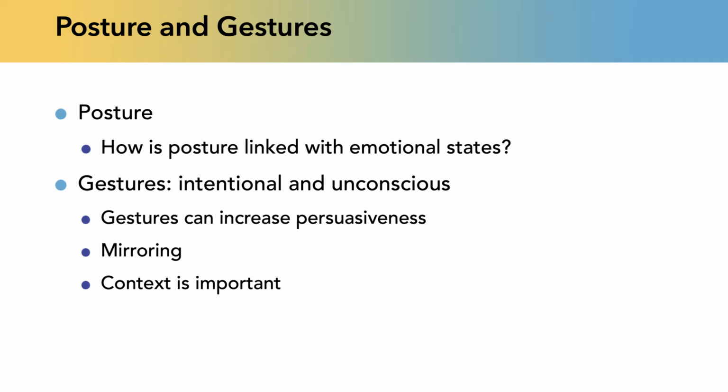Okay, another part of body movement, much larger, looks at posture and at gestures. If you watched the Amy Cuddy video, you can answer the question, how is posture linked with emotional states? If you're feeling tired, what's going on with your posture? If you're feeling really good, what's going on with your posture? So what if you're tired, and instead of having that slumped posture, you were to stand up straight and take a more powerful pose? Do you agree with what Amy Cuddy said, that it's going to impact your emotions?